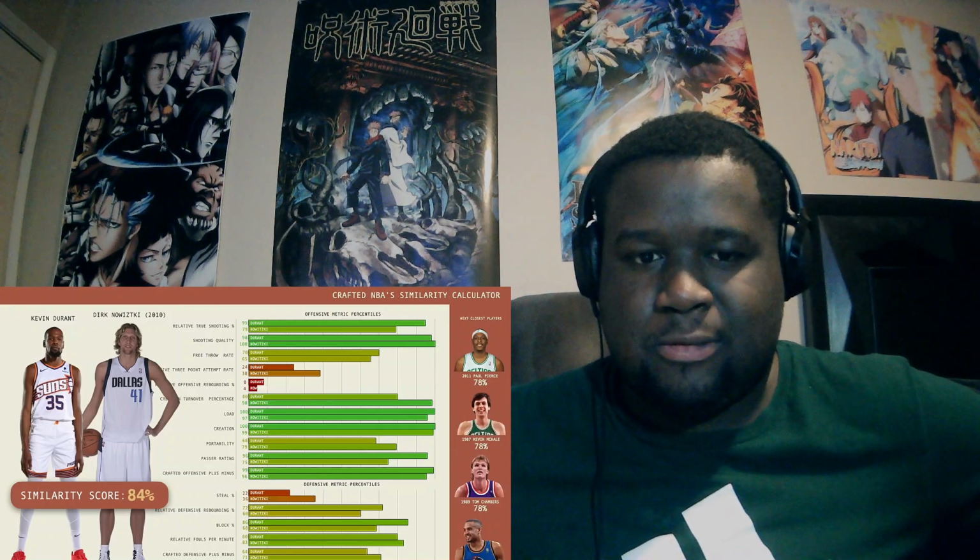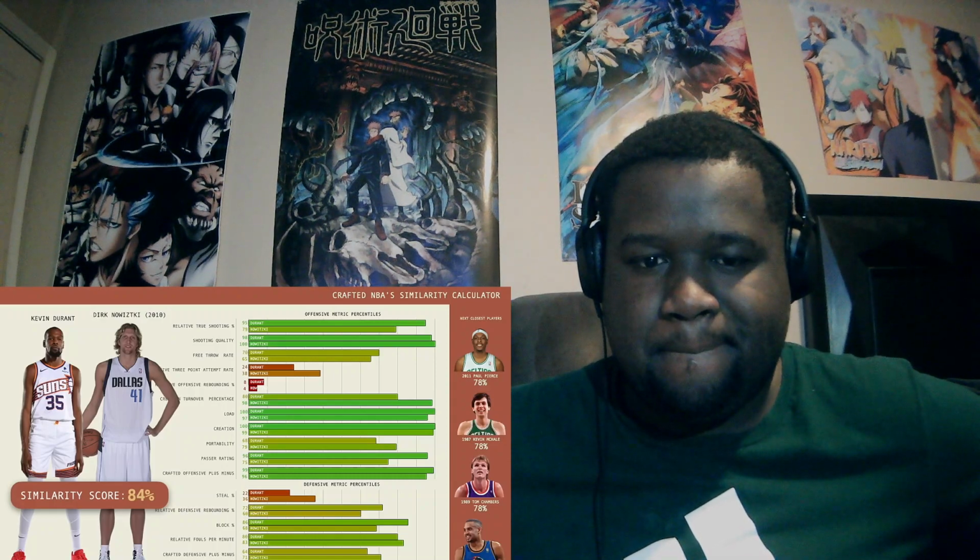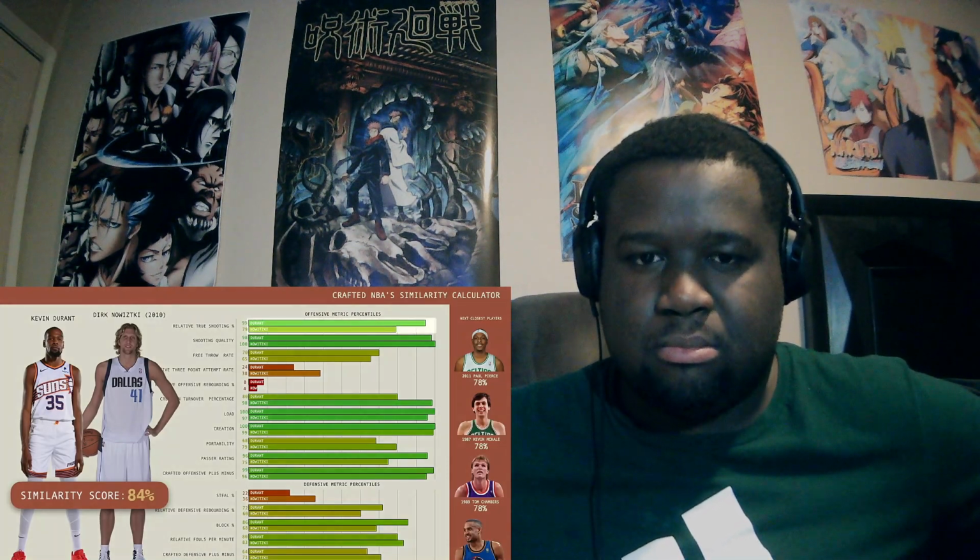And across the board, Durant and Dirk share eerily similar offensive and defensive metrics. The main differences are Durant's absurd shooting efficiency and the fact that he handles the rock a bit more than Dirk did, which leads to a higher turnover percentage. But outside of that, they're a match.